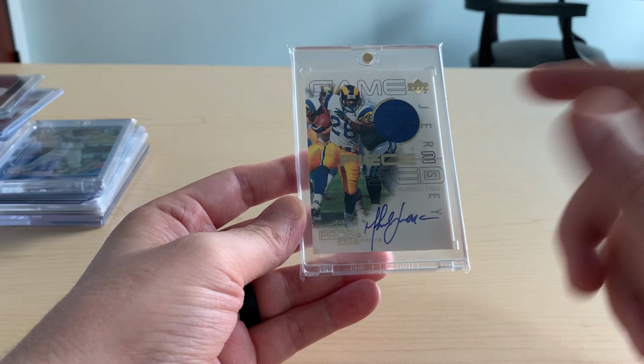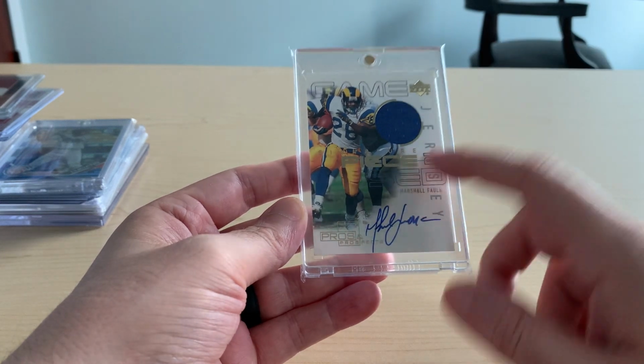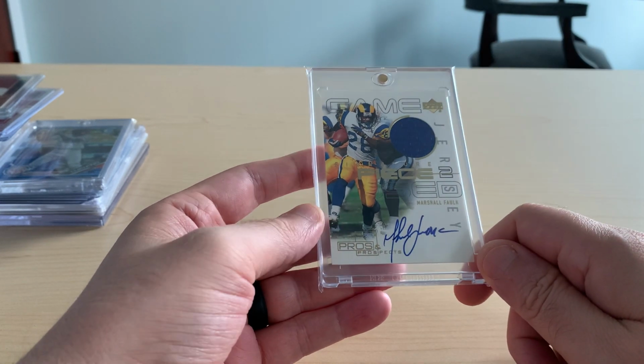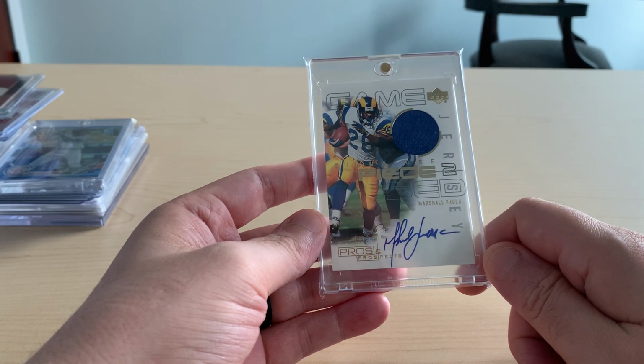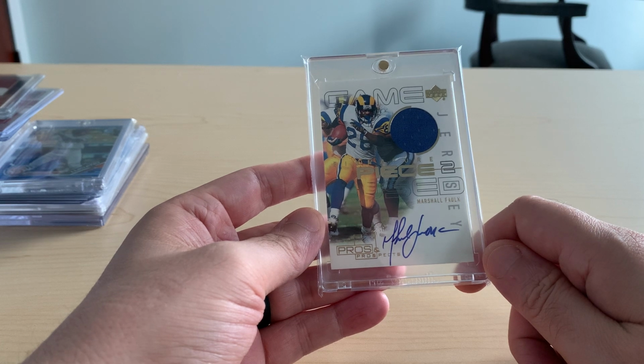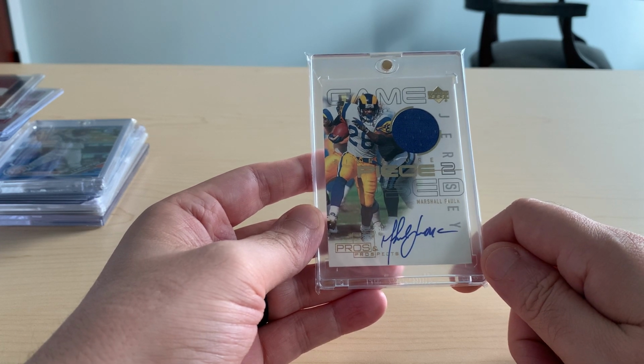It's not off. I have no intention of getting this graded. This is a PC item. I just thought it was a really cool card. I think the last one sold in early last year for like $60. And I think I paid $75 or $80 for this.